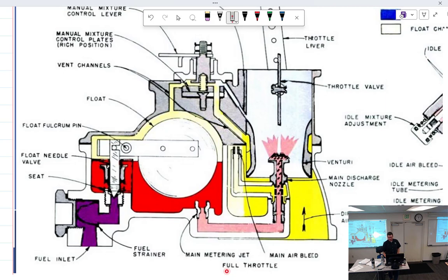Okay. So the basic air passage going into the engine is quite simple. It comes from the air filter up through here and off into the engine. Not real complicated. It goes past the Venturi, past the throttle valve, and then off into the engine, and that's just about all there is to it. But the fuel system is a little more complicated, but not complicated.